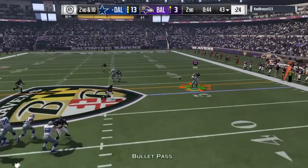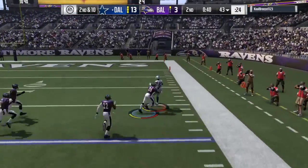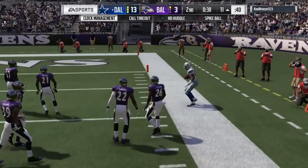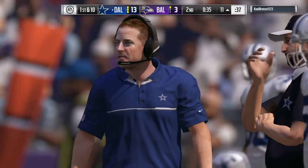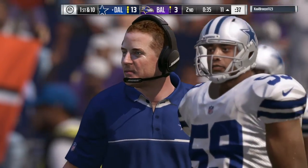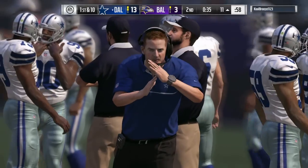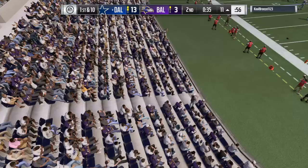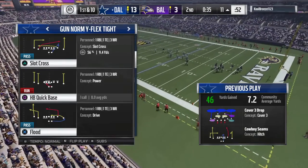2nd and 10. Romo once more. He finds his target, Terrence Williams. And he is taken down deep in Baltimore territory. A big play there just before halftime. 46 yards. Now hold everything here. We're going to get a timeout by the offense. It's just their first, so they'll have 2 remaining here before we get to halftime.